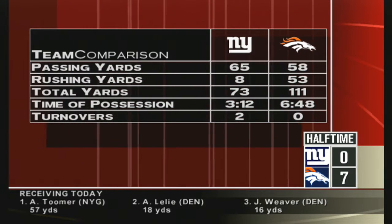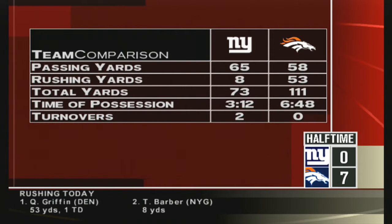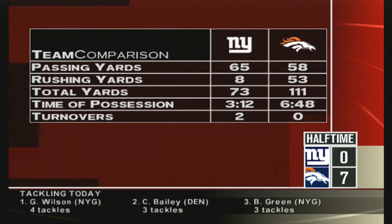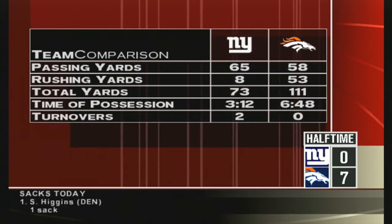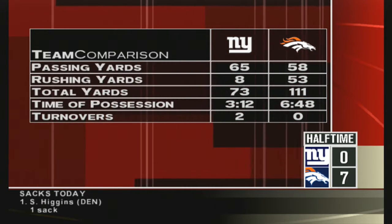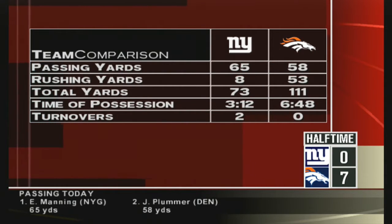First, we welcome everybody to our ESPN Halftime Report. I'm Chris Berman. Now we'll look at our halftime numbers and look at the difference in time of possession. The Broncos should be way ahead on the scoreboard, but somehow they've let their opponent hang with them. Let's see if they can change things in the second half.